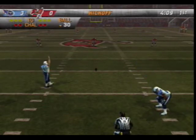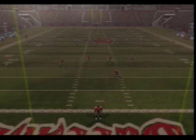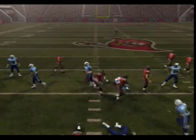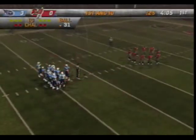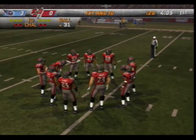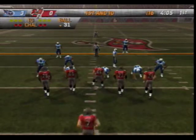Tennessee is lined up for the kickoff. O'Neal back to return. This one is fielded by O'Neal. Delta O'Neal has a nice return, taking it back to the 31. The Buccaneers will start the drive at the 31-yard line.